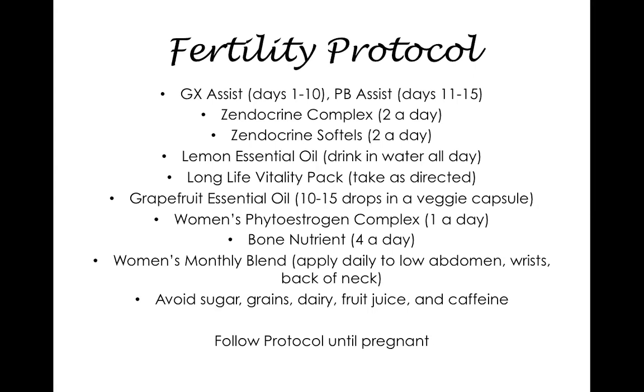The Lifelong Vitality Pack, I have people always messaging me like, do you have a supplement for hair, skin, and nails? Do you have a supplement for this and that? And it's just like, no, there's only one. It's Lifelong Vitality Pack. It affects all of that. So you don't need to take a supplement just for healthy hair, skin, and nails. All of those nutrients are included in this Vitality Pack. So I recommend it for everyone.